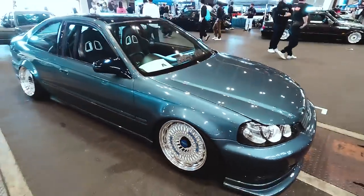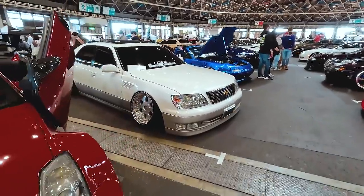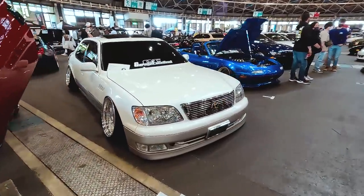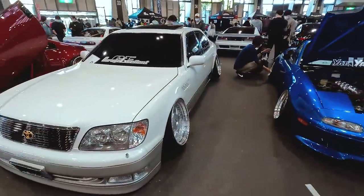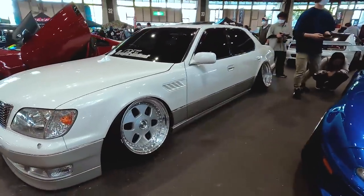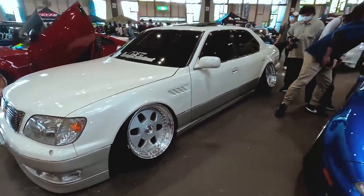Amazing. It's a Garage Excellent LS or Toyota Celsior. This thing's an amazing amount of bodywork and sheet metal fabrication. Just looks so good.